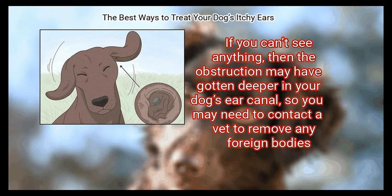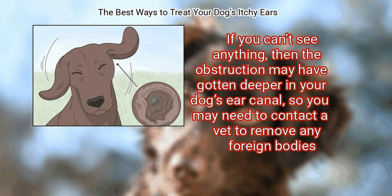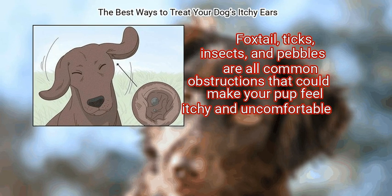If you can't see anything, then the obstruction may have gotten deeper in your dog's ear canal. So you may need to contact a vet to remove any foreign bodies. Foxtail, ticks, insects, and pebbles are all common obstructions that could make your pup feel itchy and uncomfortable.